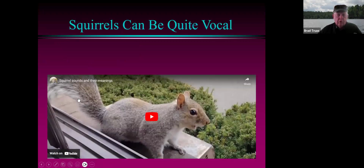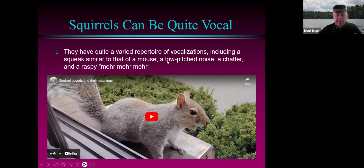Squirrels can be very vocal. They have a variety of vocalizations, including a squeak that's similar to a mouse, a low-pitched noise, a chatter, and a raspy mer, mer, mer.